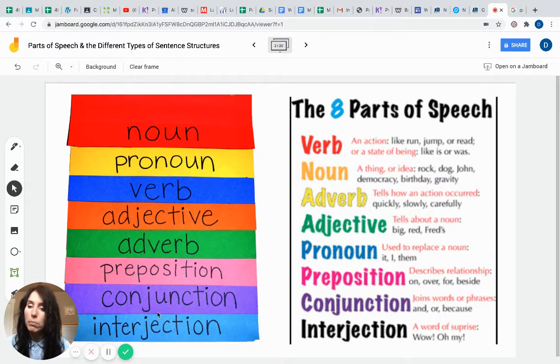So what are interjections? I don't know if most of us would be able to define this term. However, many of us use this all the time as we speak to each other in our spoken word, and we also like to use it too in our written word. It's when we use words of surprise, such as wow or oh my.